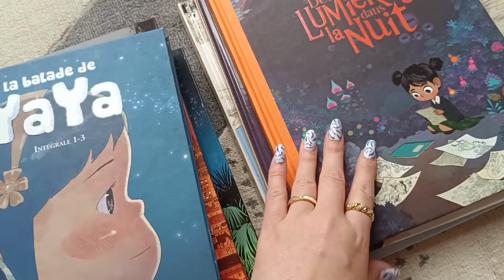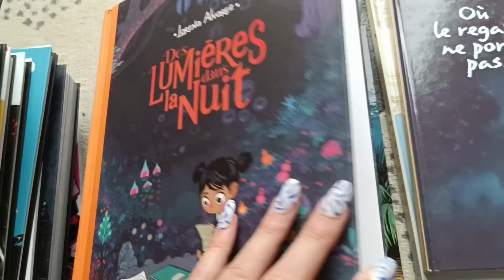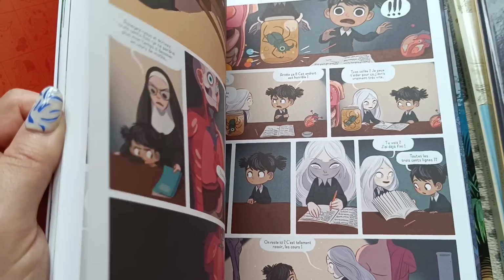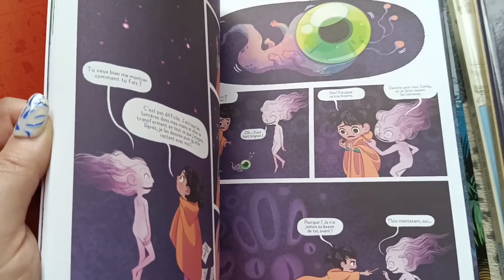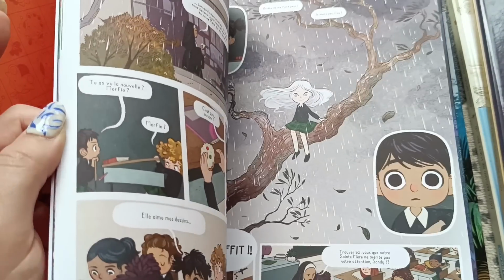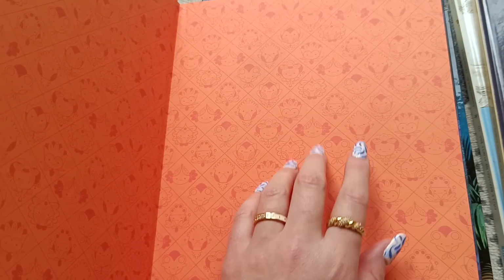And then this one, I bought this for my daughter. I don't know if she liked it or not. She gave it back so that I could read it as well, but I ended up just popping it there and not really reading it. I don't know, it just looks so pretty. I love the illustrations. It's very sweet. I never read it.